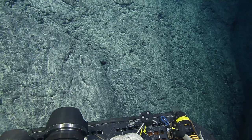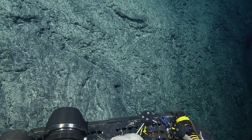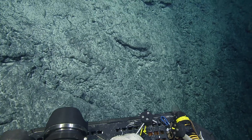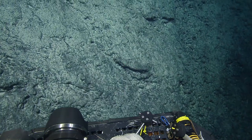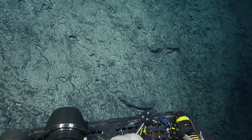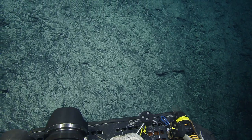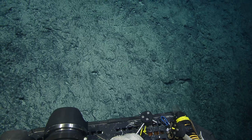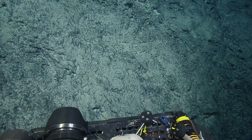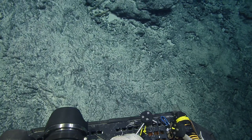Let me get the other camera on. There is another colony here, probably bamboo. But it looks like another one of the sponges, actually. Do you think? I don't know if it's my eyes. I thought I saw polyps. Yeah, totally possible. Well, maybe it's not actually as big as I thought.